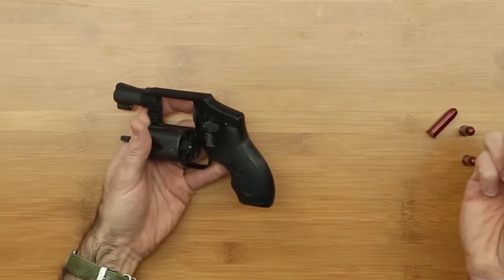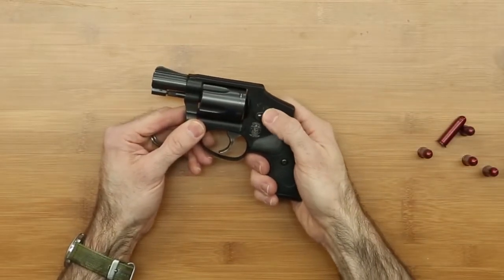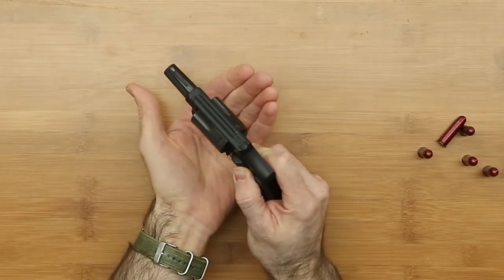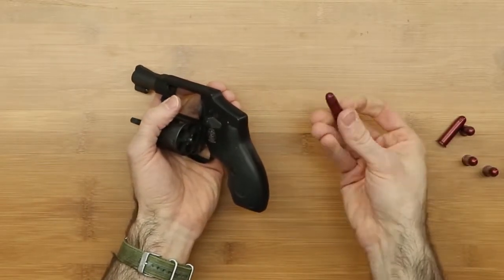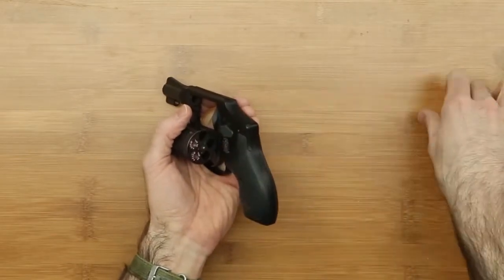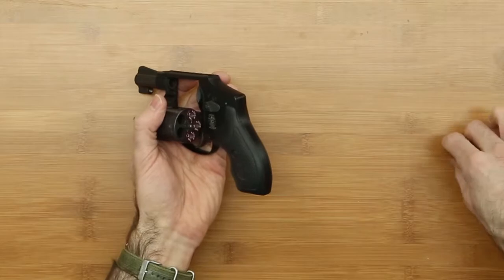So, to load a revolver, you pop the cylinder out, which is done right here with this lever. You push forward, and that unlocks the cylinder, and then from the right-hand side, you push the cylinder out. Then, you take your cartridges, put them in the cylinder wells. If it becomes difficult to access any of the cylinder wells, just simply rotate it with your thumb.